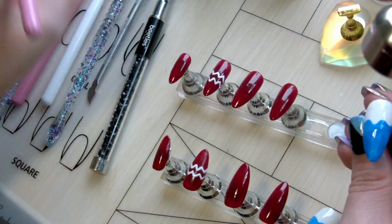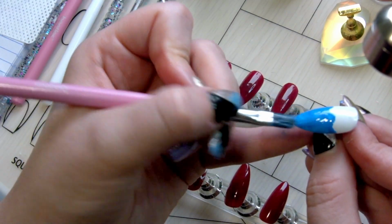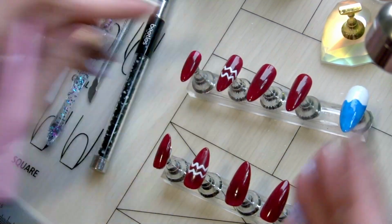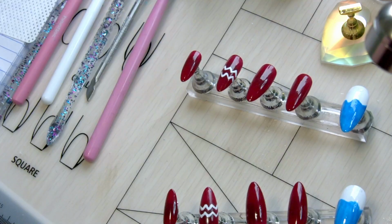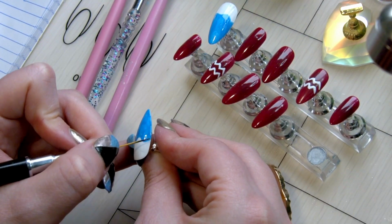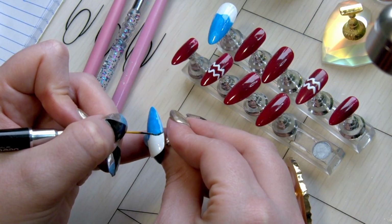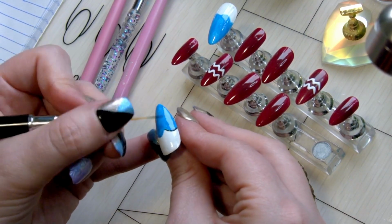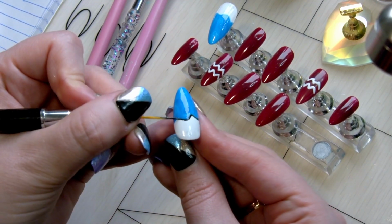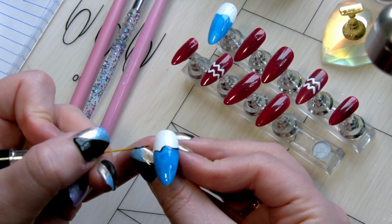Perfect. I'm gonna do a full cure on these guys just to make sure they are fully ready to go for us to draw on top and that they don't smudge. But that is some beautiful water, if I say so myself. Now we're gonna outline in black and hopefully not mess it up. This should just add some depth so that it looks a little more like an ocean. All right. Yeah, I like that.